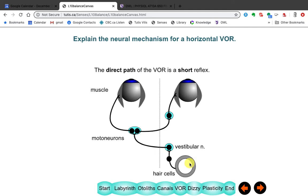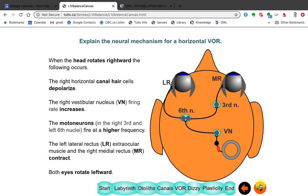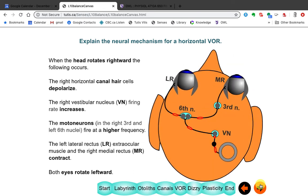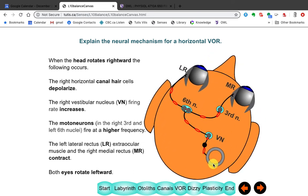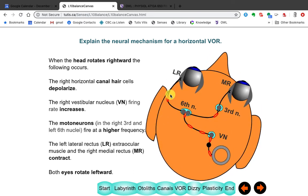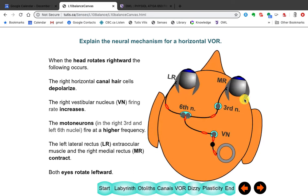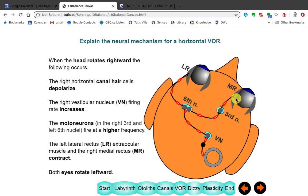And of course, the canal over here is just the mirror image. So you can see here, as I turn to the right, this canal gets activated, and that sends a signal to the lateral rectus and the medial rectus.